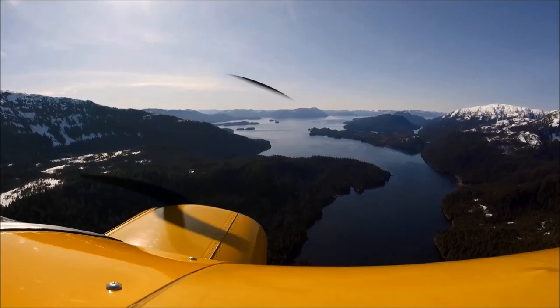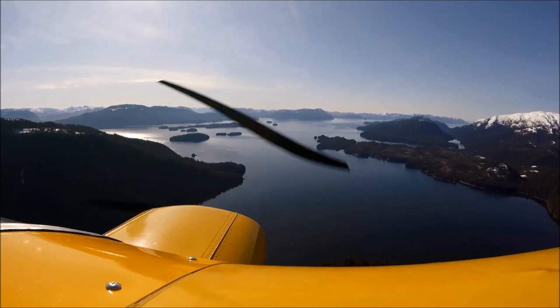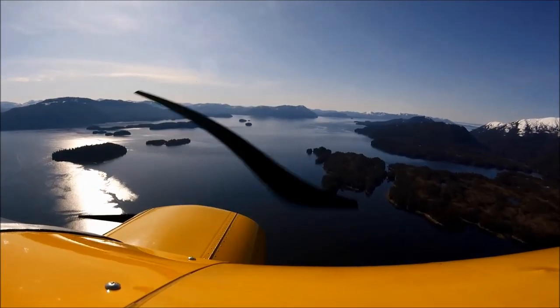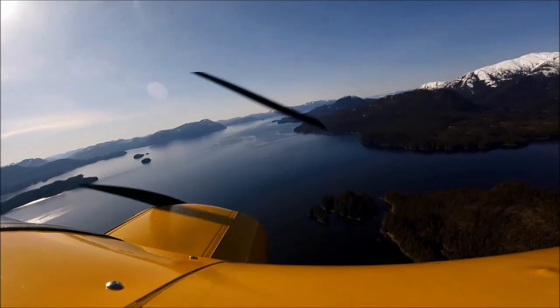And just to the right, coming out here is Canoe Passage. That's a real narrow passage that goes between Etolin Island and Bronson Island. Bronson Island is just right here, coming up now on the right.